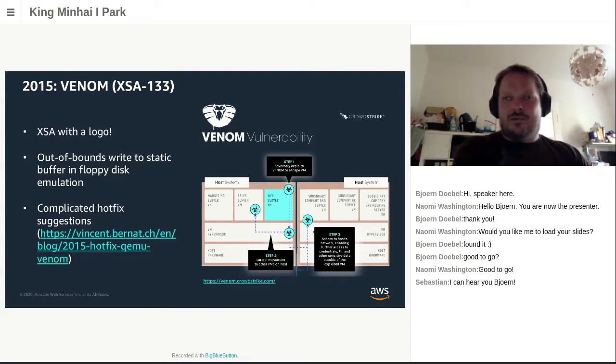And there was a lot of fuss going on back then whether having a logo for your security vulnerability is actually a good thing or not. And this was one of the first where this discussion really got out of bounds. The interesting thing here is that VENOM was a QEMU vulnerability where the floppy disk emulation that QEMU provides in virtualized environments could be used to overwrite a static buffer somewhere in QEMU.